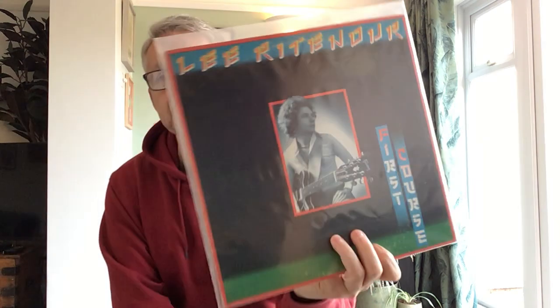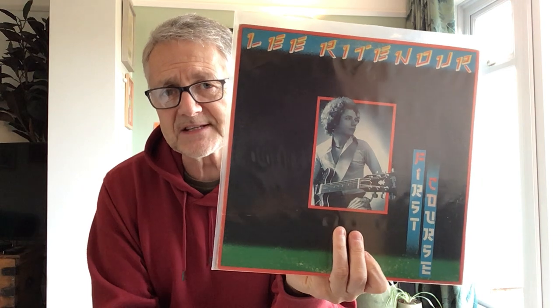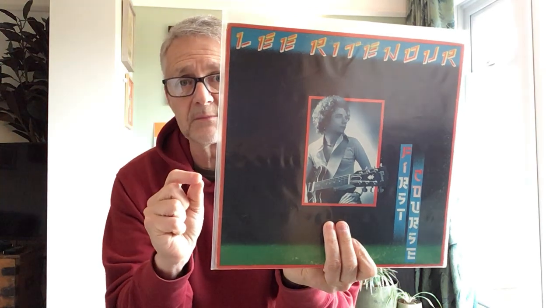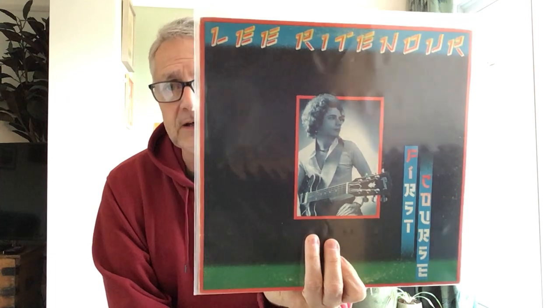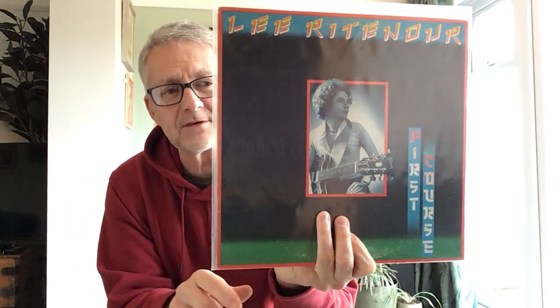And of all the albums, he's kind of a bit more of a soft jazz sounding man actually, and so I generally steer clear of his stuff, although I do think this album, Sweet Course, or is it First Course, sorry, is really good. But it's that softer end really of jazz fusion, but that's a good album.